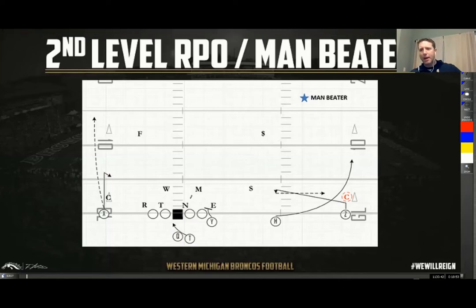The other thing is you got to have some man beaters. So when you get into this world, you have 6 to block 6. They can easily go 7 in the box, which if they do, cross cut inside zone is a great answer. Counter, mid zone, good answers. But in the RPO world, you need to have some man beaters.